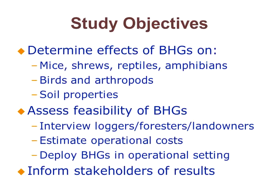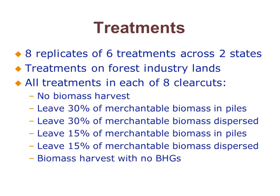You'll hear more in the coming presentations on some of the objectives, including those specifically on wildlife. But one of the overall sets of objectives was looking at impacts of biomass removal on wildlife. We also wanted to look at the feasibility of implementing BHGs, which I'm reporting on, and Nils Peterson reported on some interviews in the last webinar. And, of course, we're informing stakeholders of results. This is what we're doing today.